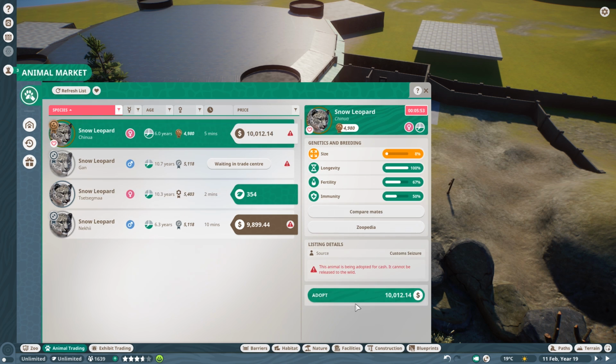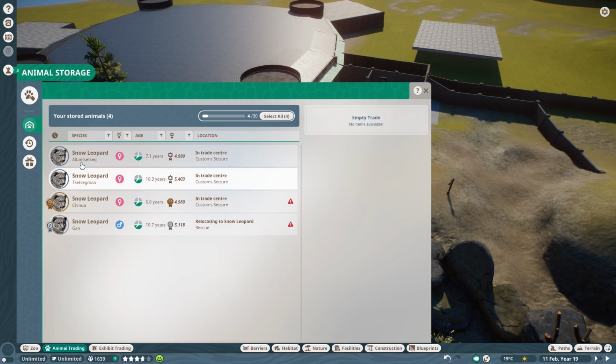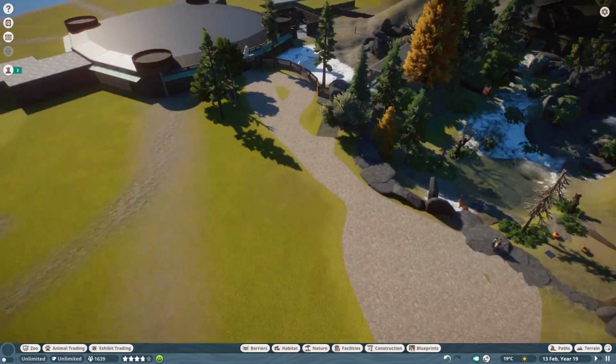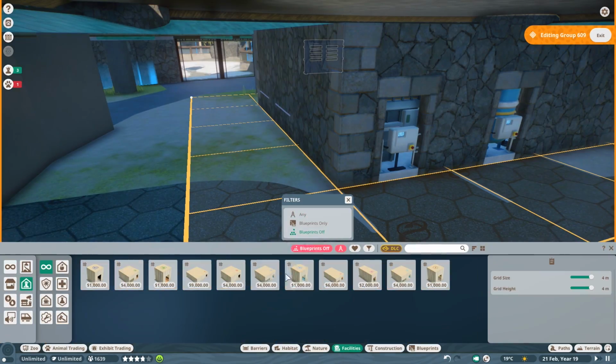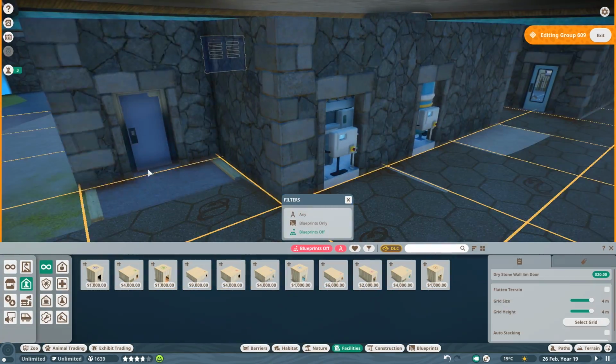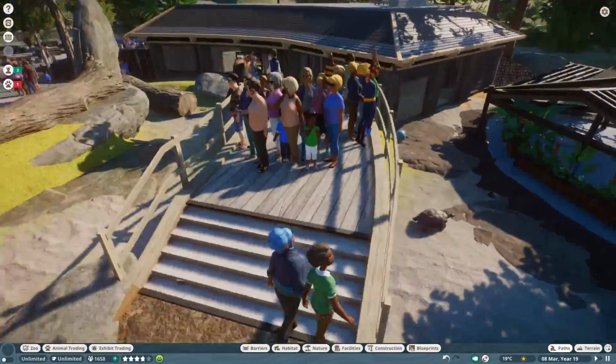I just had the idea to make a table that is functional, but the guest cannot see it because it's hidden behind the concrete wall, just maybe a little bit, ever so slightly, and there. But yeah, one thing I forgot is a trade center close to this area to make sure that they deliver the animals a little bit more.